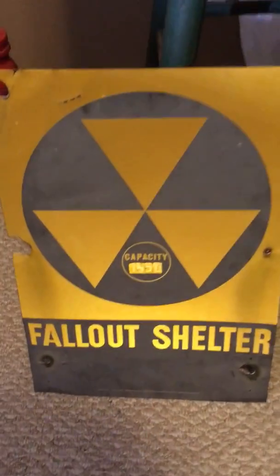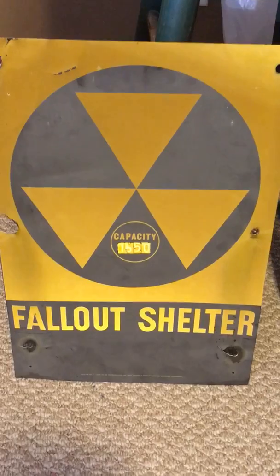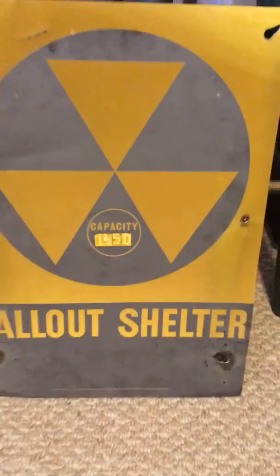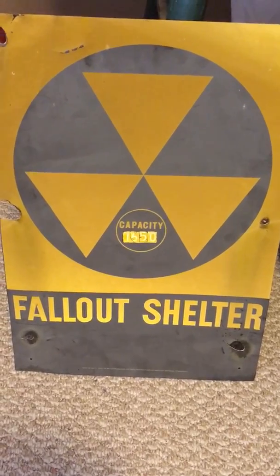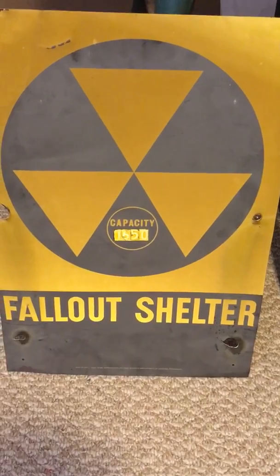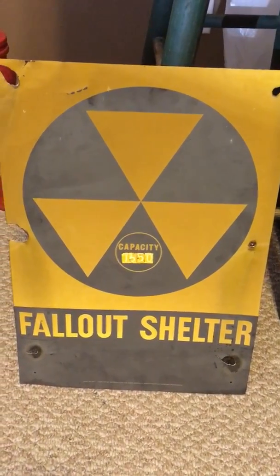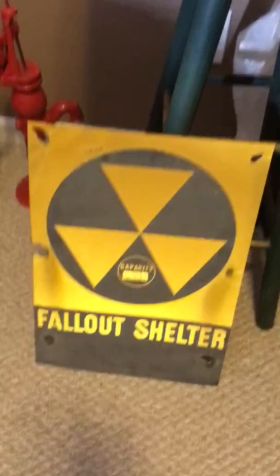Here, probably my most interesting pickup today was this Fallout Shelter tin sign, which is legit, it's not a repro. You can see here, it's actually got the capacity listed. I talked to the guy that I bought it from, and he took it out of an old school. They were getting rid of a bunch of stuff, and he had some of the other stuff there for sale. So I know it's legit, and the guy wanted 15. I offered him 10, and he took it. So we'll see what happens with it. I usually do pretty good with these tin signs, so we'll see.